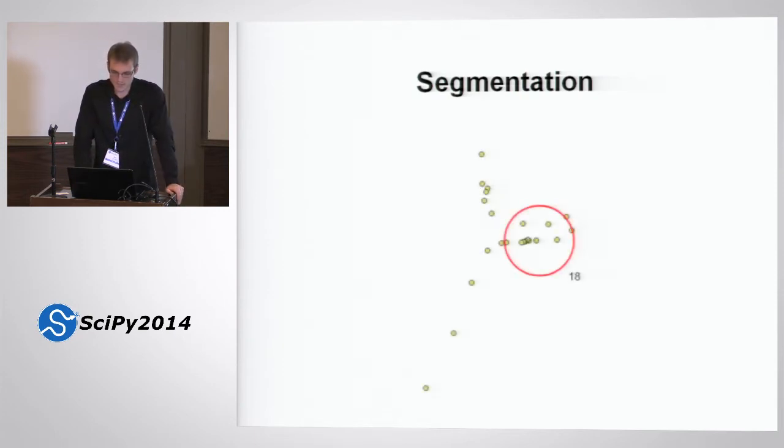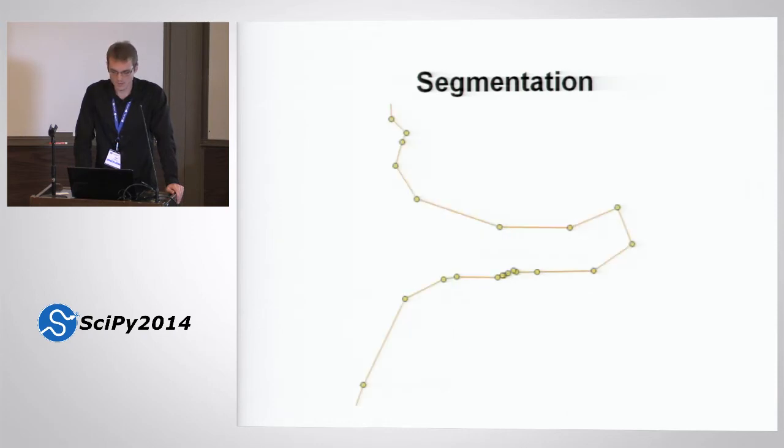There are, of course, many different approaches. We could just do a buffer and be done with it, see how many points are around. Okay, so we have many points, this is probably a stop. But there are other ways to approach this also. What we do is we do not depend on time or speed. We take in spatial data.